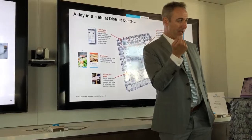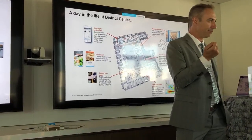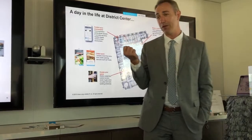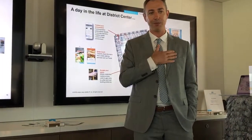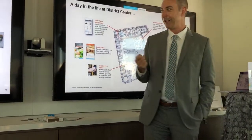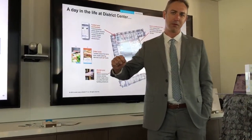The days of carrying your badge around, while they still exist, in this building, they're gone. Use your mobile phone to badge into the building. So I know that's something I love, and I think a lot of the tenants love, because you don't have to keep up with another thing. So you can access your space with your mobile phone.